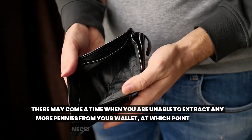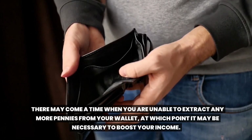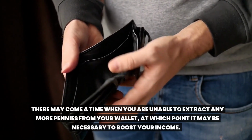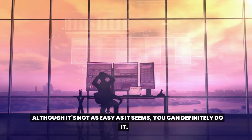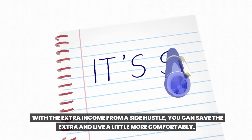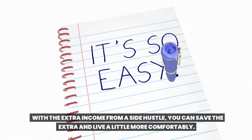Number 1. Get a side hustle. There may come a time when you are unable to extract any more pennies from your wallet, at which point it may be necessary to boost your income. Although it's not as easy as it seems, you can definitely do it. With the extra income from a side hustle, you can save the extra and live a little more comfortably.